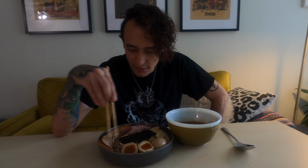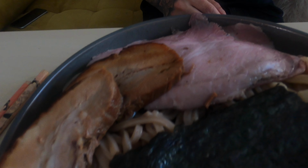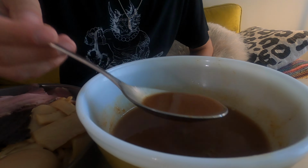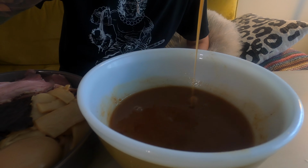Tsukemen is a monster. It's got these amazing buckwheat noodles, really amazing eggs. This chashu looks so fatty and delicious. And then this chashu over here is like rare and sous vide. It has like a peppercorn crust going. We got these crunchy menma. And then, oh my god, this soup. This soup looks thick and delicious.